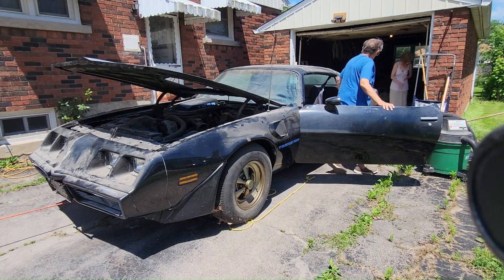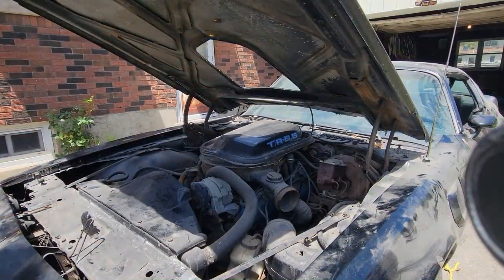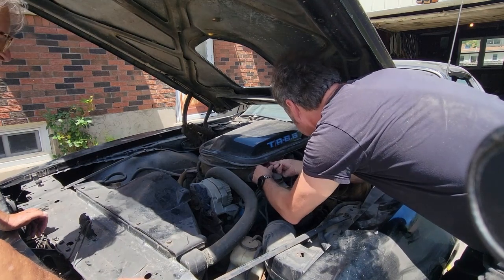It made it. We did it. Woohoo! Okay, now I just want to take this off and this clamp, and the shaker scoop should come off.